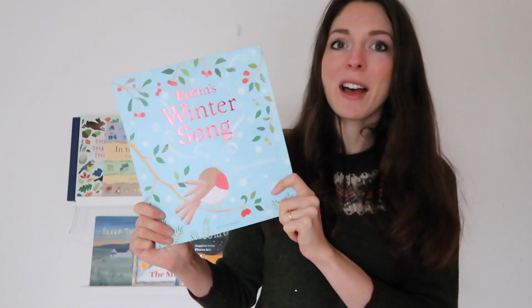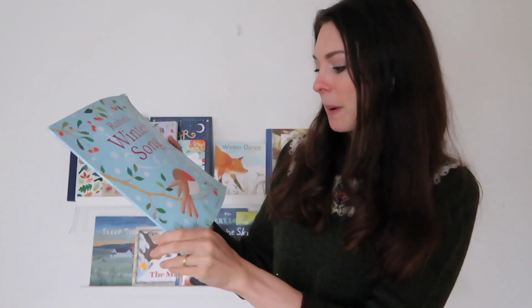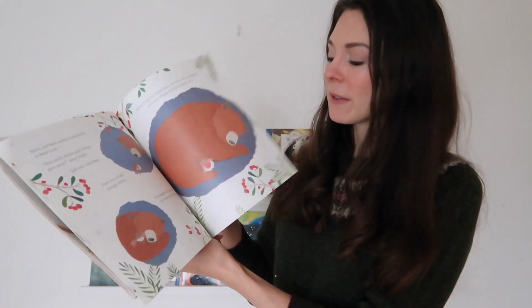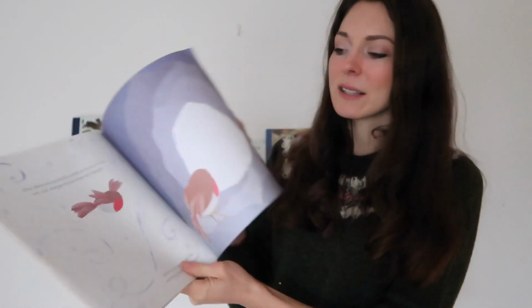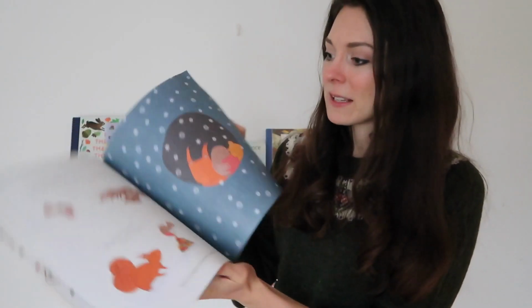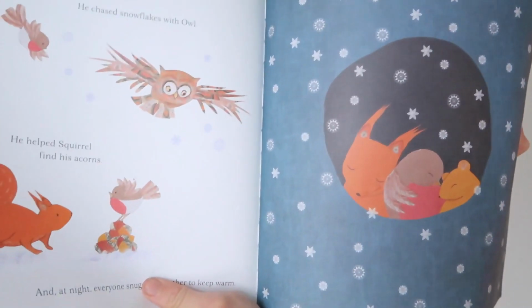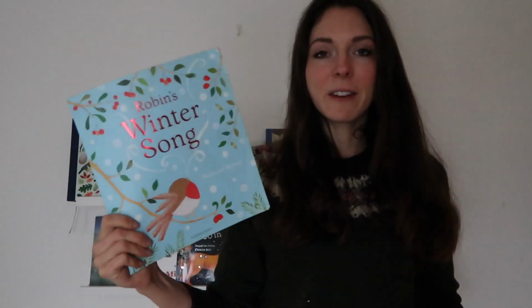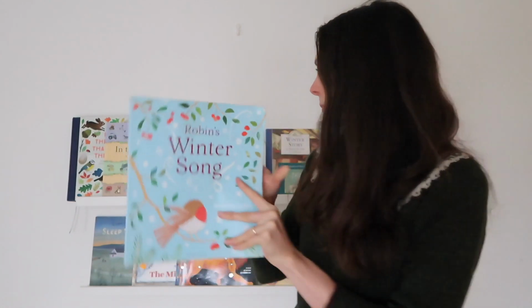Robin's Winter Song, I've had this now for a couple of years. This is by Suzanne Barton. This is a lovely book that goes through autumn and then winter arrives in the forest, and the little Robin is hunting around for friends and trying to find out what's happening. So lots of gorgeous illustrations, very sweet story, perfect for toddlers, young children. We love this one.